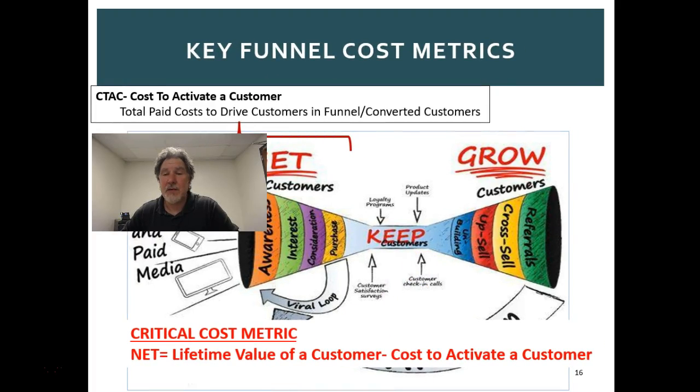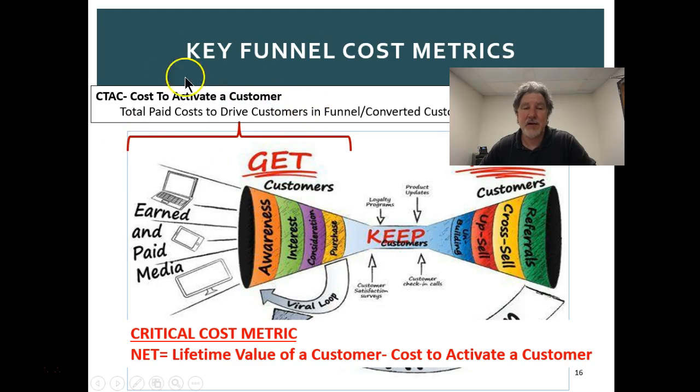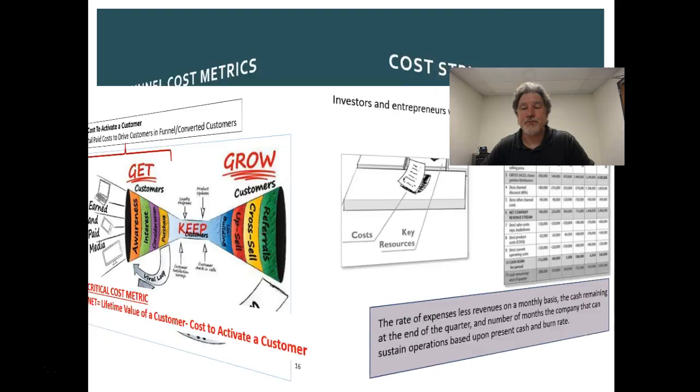We've already talked about this in terms of costs, and one of the things I want to add is the cost to activate a customer, which is basically all the stuff it spends to be able to convert one customer. What I call the net between the lifetime value of the customer and the cost to activate a customer is really that critical cost metric that we have to think about in terms of customers and also customer segments, which are expensive and which are not.